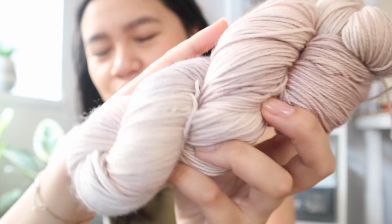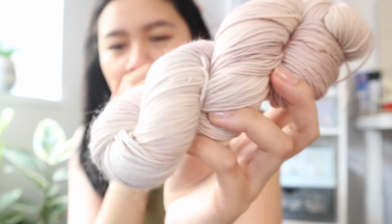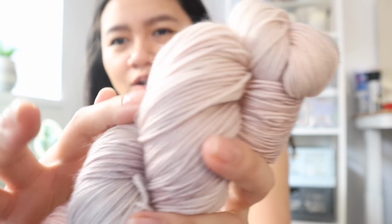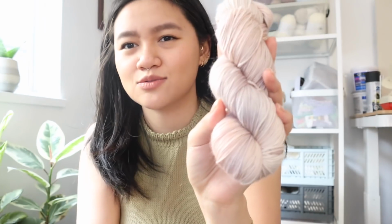It's a very mauve tone kind of yarn. It has some light pinks, some dark purples in it, and I thought it was really nice, very on brand for me. I have no idea what I want to make for this, but maybe a crop top, not gonna lie.